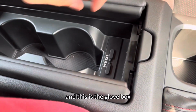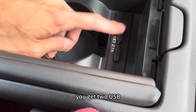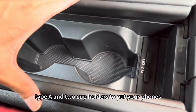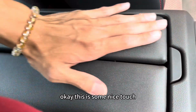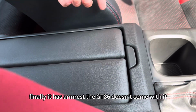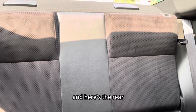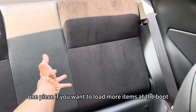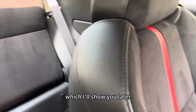Okay, perfect. And this is the glove box. You get 2 USB Type A and 2 cup holders to put your phones. Okay, this is a nice touch. Finally, it has an armrest. The GT86 doesn't come with it. And here's the rear look, and you can also fold down the seats in one piece if you want to load more items in the boot, which I'll show you later.